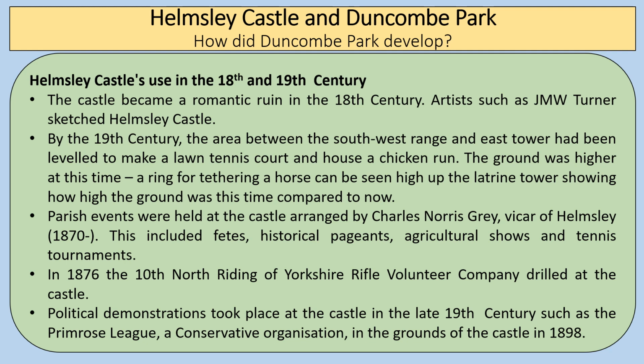Parish events were held there at the castle, arranged by people like Charles Norris Gray, who was Vicar of Helmsley. This included fetes, historical pageants, agricultural shows, tennis tournaments. In 1876, the 10th North Riding of Yorkshire Rifle Volunteer Company drilled at the castle. Political demonstrations took place at the castle in the late 19th century, such as the Primrose League, who were a conservative organisation in the grounds of the castle.